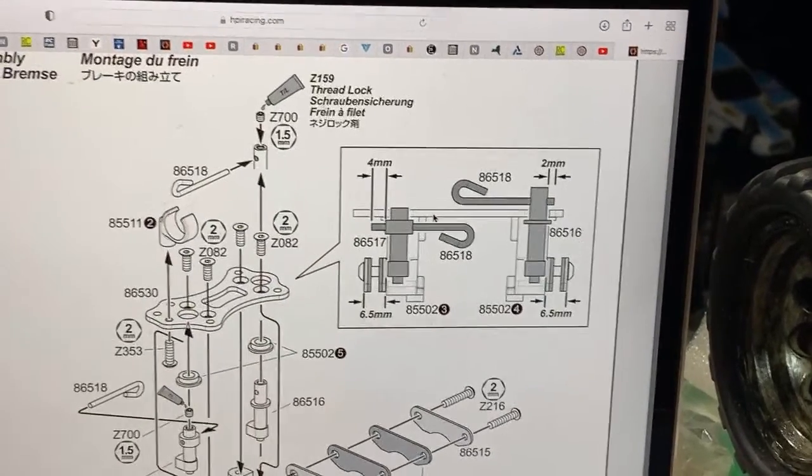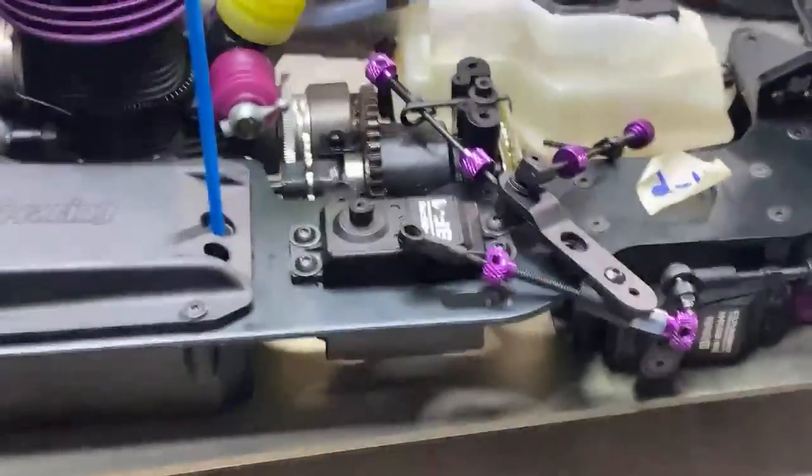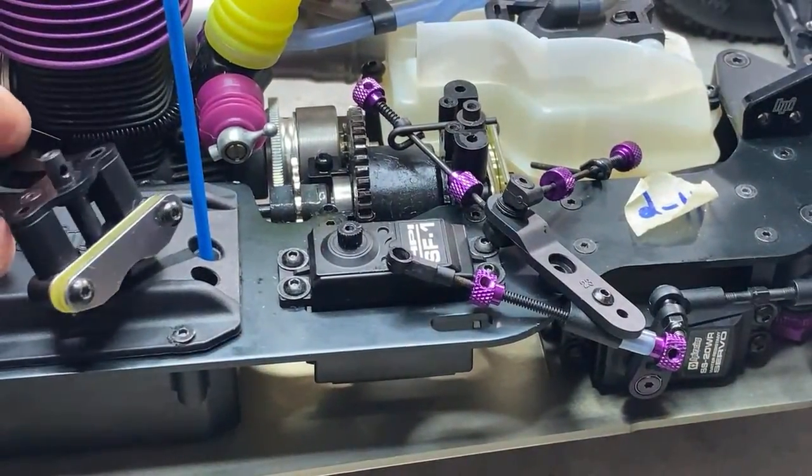All right, guys, let me get the calipers. The linkage looks correct. Let me go get the calipers. You guys just chill here for a minute.